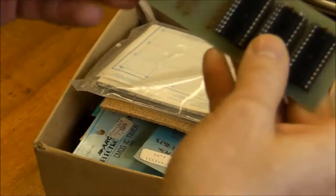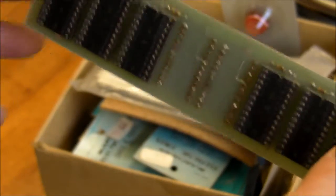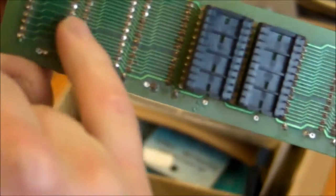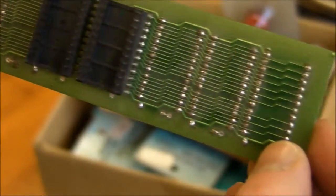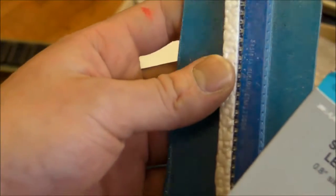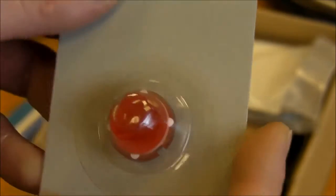What we have on top here looks like some kind of expansion adapter for ROM or RAM, plug into some computer system. All these IC sockets are all paralleled up here. We got some stuff from the good old days of Radio Shack. Look at that. Edge connector, 44 pin. And here, this is awesome. It's a super jumbo LED display.